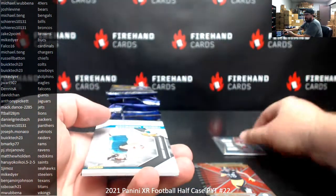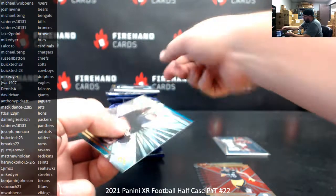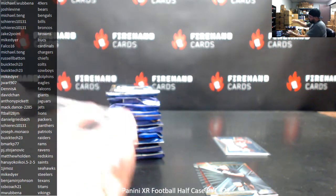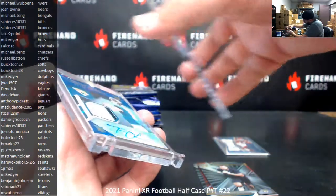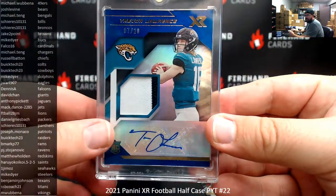There you go, Anthony. Got you a good start here. Rookie Swatch Auto, Trevor Lawrence, Jaguars, 7 of 20. See if that'll fit in a one touch. Should fit in a 130 as long as it's not cut too long. And if it is cut too long, I can always put it in a 180 without too much trouble. All right, no whammies. Oh, they'll fit. Drops in there just fine. Congratulations, Anthony.